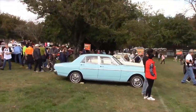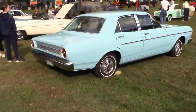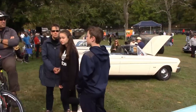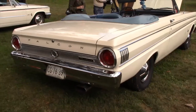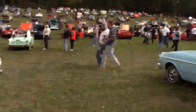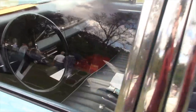What is this with the Ford Mustang wheels on it? It's like a Ford Falcon? I don't know. Yeah, Ford Falcon with Mustang wheels. It's the right color too. Great color. There we go. This is a Ford Falcon also. 1964 convertible. Man, I just can't get over this one. A light blue. Let's see what color the interior is. It's also blue, of course. Yes. Very cool.